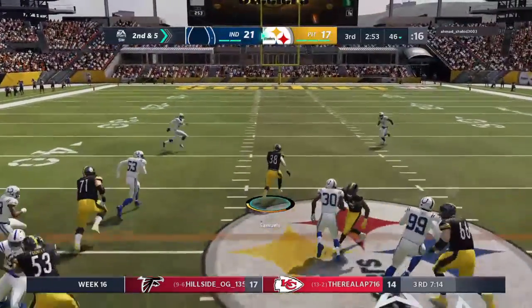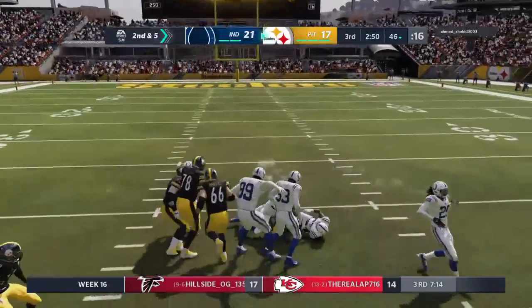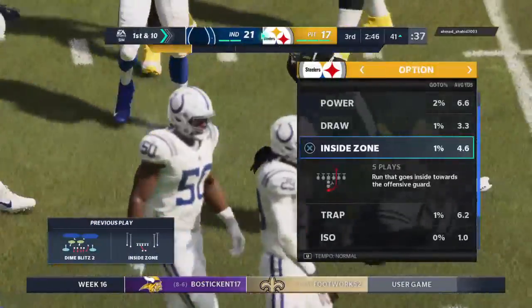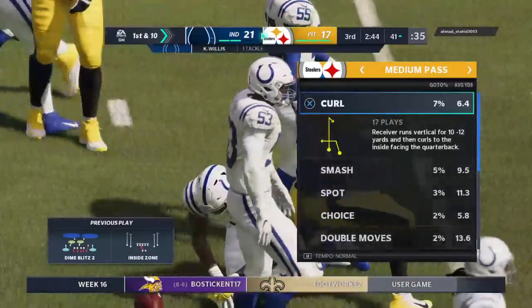Staying on the ground with Samuels. And he's got some space here. And taking it across midfield and just shy of the 40. A gain of 13. It's a first down.